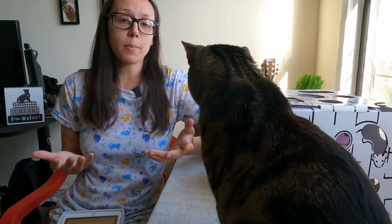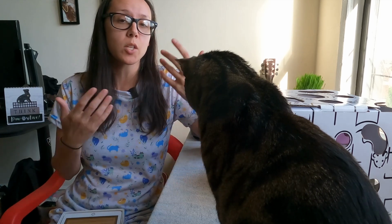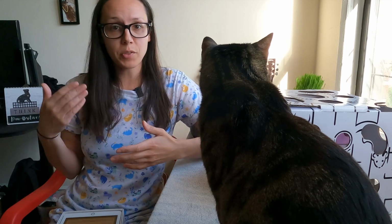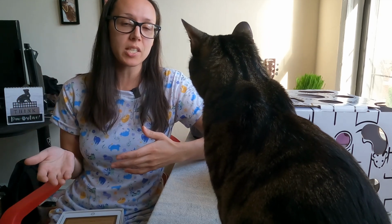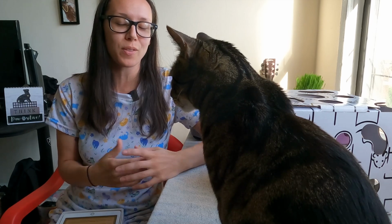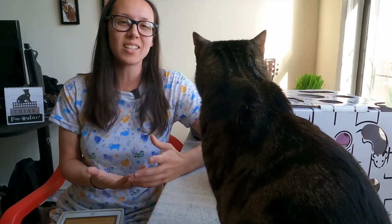Another reason is that maybe the water isn't clean enough. So again, that's where you would test your water quality and also clear out the dishes each day and replace it with fresh water. We probably wouldn't drink water that's been sitting out for 5 days, so we shouldn't expect our cats to drink water that's been sitting out for a couple of days, too.